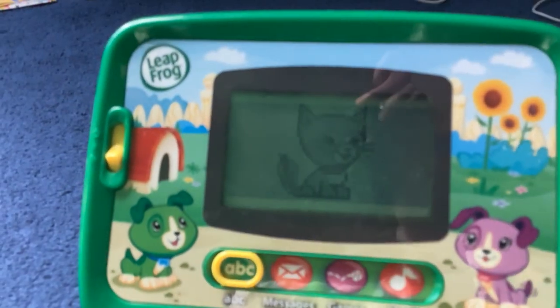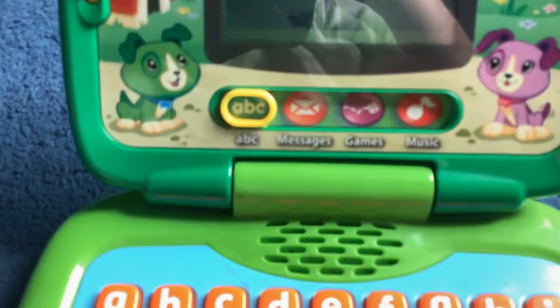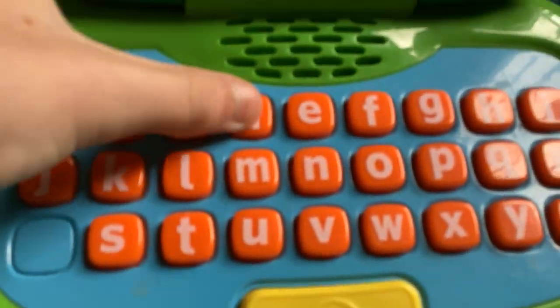Let's get on with C. C says C. Cat. So cute. I didn't mean to kick that. But anyway, let's get on with D. Push your letter button. Okay, I'm pushing the letter button. D says D. Dinosaur. Why is it not roaring? That thing is stupid. Anyway.